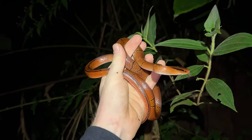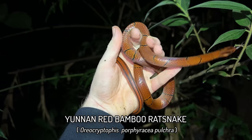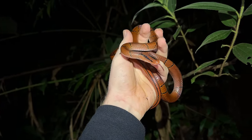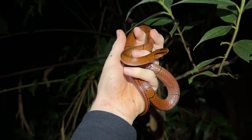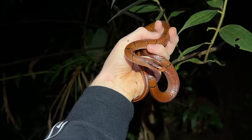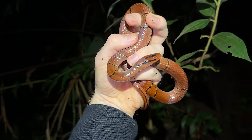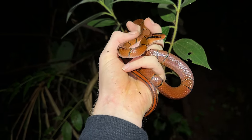So we all went out road cruising together, and the first actual properly good find. Look at that incredible snake. Most people will recognize this, the red bamboo rat snake, Oreocryptophis porphyracea pulchra. So typically the common name should be the Yunnan red bamboo rat snake or Yunnan bamboo rat snake. I don't know, the bamboo part is kind of random. They have that in a lot of these Old World rat snakes' names, but it sure is a nice snake. What's tragic is we saw a fresh DOR, one of these in the late afternoon that was huge.